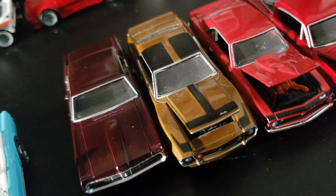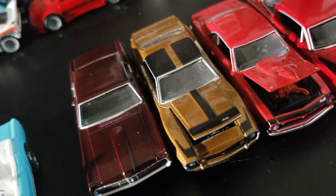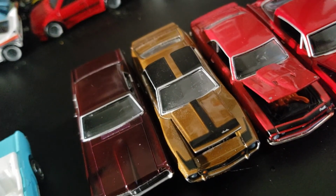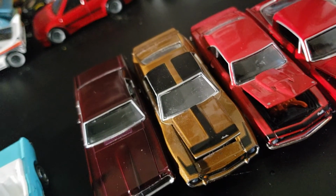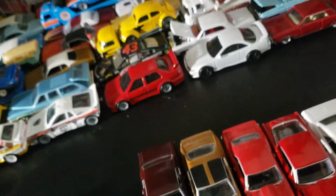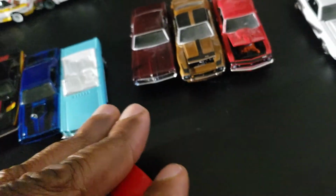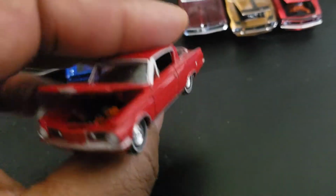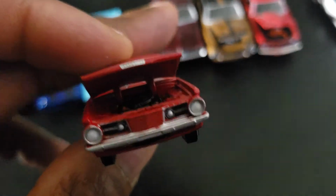Auto World. Next is the Auto World 1964 Plymouth Barracuda. There's some, I don't know, kind of discrepancy about this. I couldn't find exact information. I know I had it in 2018 or 2019, but there's a 2015 trademark on it, so I don't know if that's when they started it. I don't think the car is actually around 2015. I want to say I may have got this year, but I think on the card it was 2018 or 2019.